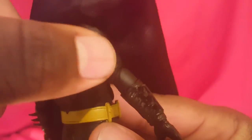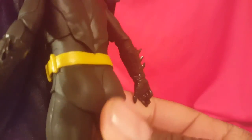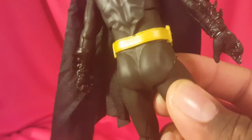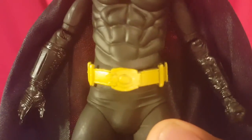All the way to the back of his suit, which, like I said, has that armor over it, which is cool. You can see the padding on the arms. The belt is actually, I think, a separate piece, but it's glued on. It's glued to his little trousers. You can see his bat butt there. That's not that appealing, to be honest with you. But yeah, it's a separate piece, but it's glued to this piece here. And he actually didn't wear underwear in the movie. I guess that's just the way they had to make it, so you can get the full range of articulation. But I'm glad they did it like that. I mean, it looks badass. It really does.